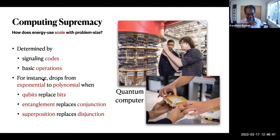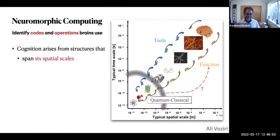I'm not going to switch to building quantum computers because that's really hard. But I think we can learn from this framework, applying it to neuromorphic computing. That's really the motivation, the way I want to frame this talk. So the challenge for us neuromorphic engineers is to identify what the right codes and the right operations are. If we get those right, we should be able to prove that we are neurally supreme. Okay, we achieve neural supremacy.